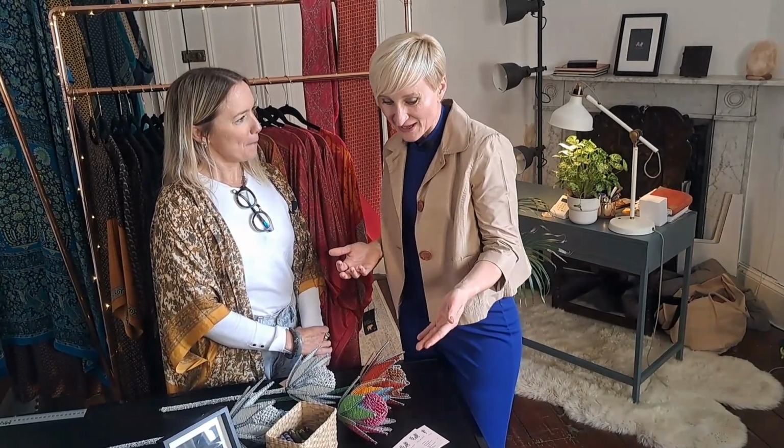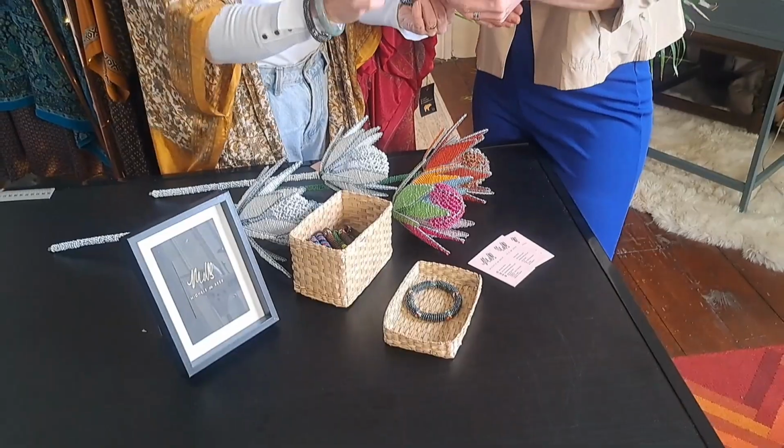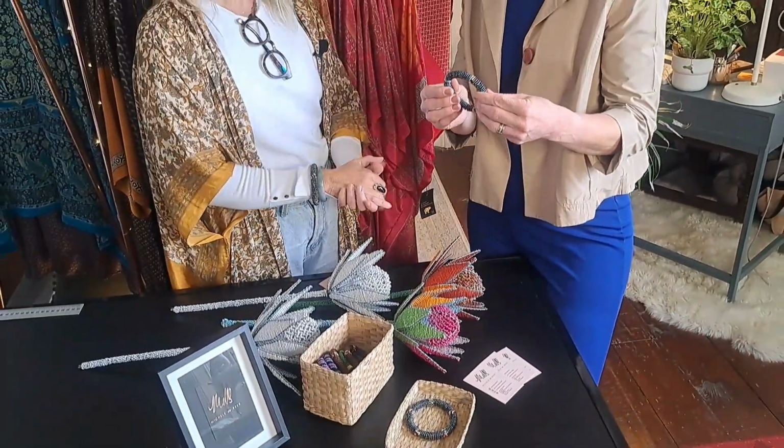A perfect finishing touch to any outfit is jewelry. And here we have some hand-beaded bangles. Yes. Can you tell me more about them? As I say, I grew up in South Africa, and a traditional craft by the local people is beading. They use it to do all sorts of different things. They're glass beads. You're welcome to try that on.